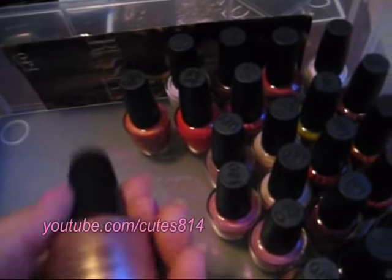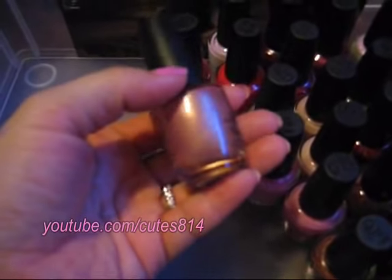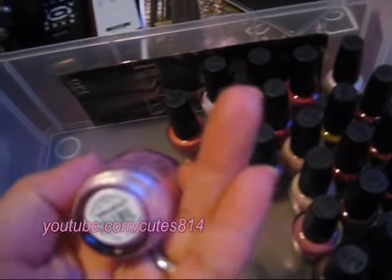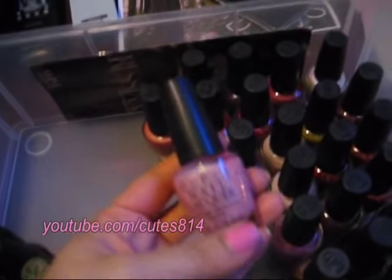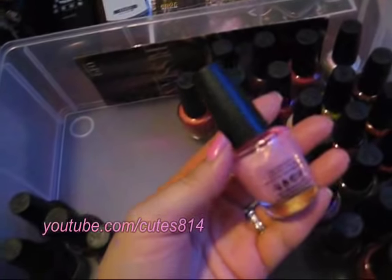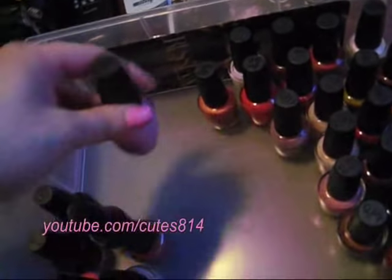This one is Kazoo Melted in the Sun. I love this color for my toes because it's really sparkly. It's like a bronzy, goldish color. And then this one, I think this one's Princess's Rule. Yeah, it's like a light pink sheer with lots of glitter. Not shimmer, but glitter.